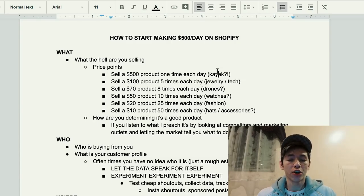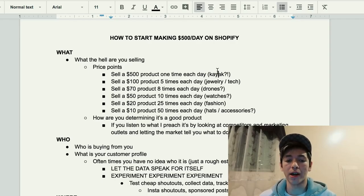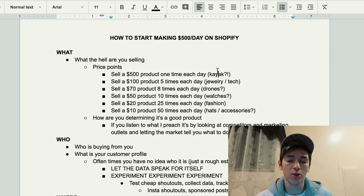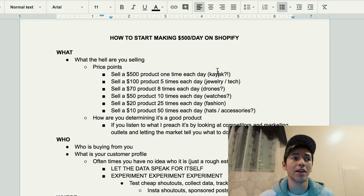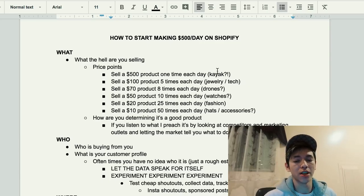So just breaking it down more, you either sell a $100 product five times a day to make $500 a day on Shopify, or you sell a $70 product eight times a day, you sell a $50 product 10 times a day, like watches, stuff like that, or you can sell a $20 product 25 times a day. Me personally, I have more success in the fashion industry. Most of my products were anywhere from $10 to $65, okay? And then the last one is you sell a $10 product 50 times each day, okay?